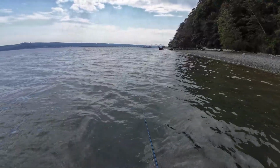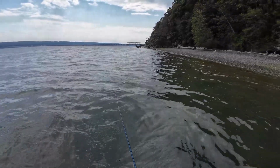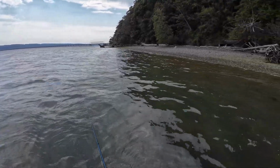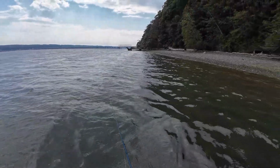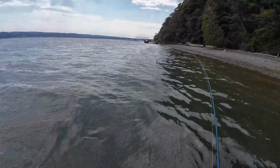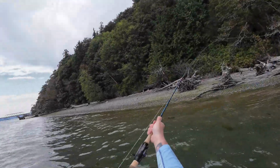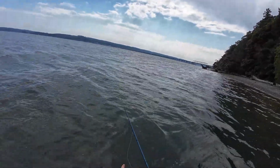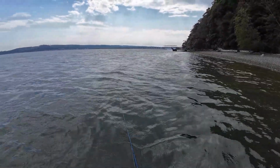Well, I moved to another beach with hopes that the wind might be blowing in a direction more favorable to me being a right-handed caster, and it is. But as you can probably hear, it's also blowing quite hard. And the water is really colored up. So I don't think I'm going to stick around here very long. Give it a few casts.